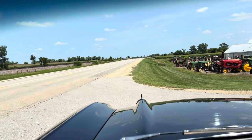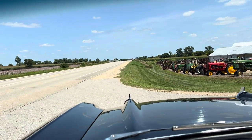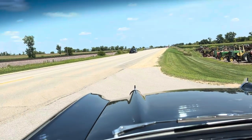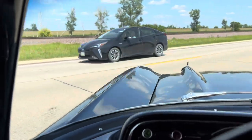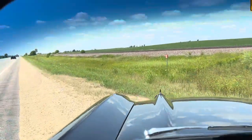Because this car is absolutely gorgeous, you're going to take this car to car shows. You buy this car tomorrow, you can take it to a car show this weekend and win yourself a big trophy with this thing. So that is not a problem.